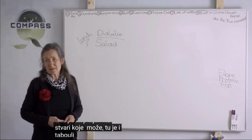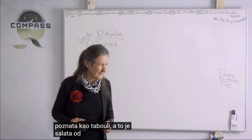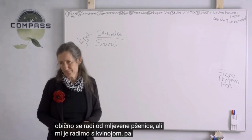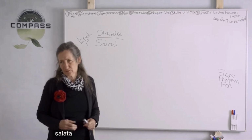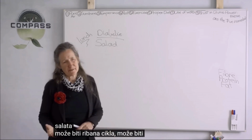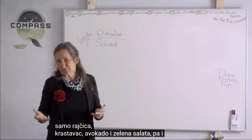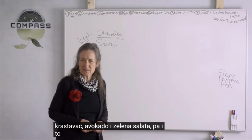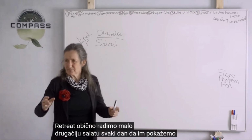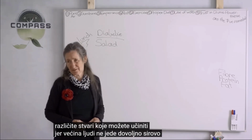There's also the tabbouleh salad. You're familiar with tabbouleh, which is the parsley salad? It's usually made with cracked wheat, but we make it with quinoa. So, salad. Might be grated beetroot, it might be just tomato, cucumber, avocado and lettuce. That's the beauty of the health retreat. We usually do a slightly different salad every day to show them different things you can do, because most people don't eat enough raw.